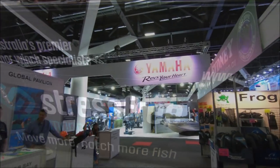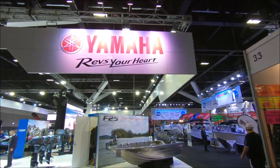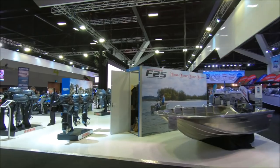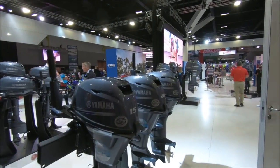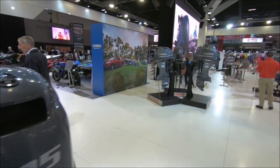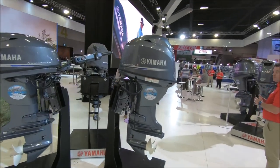Just heading around to the Yamaha stand now. They've got a fantastic range of brand new motors out here at the show. Yamaha fan I am. Had one on the green machine for quite a while.